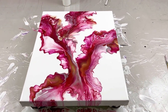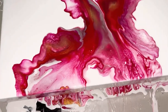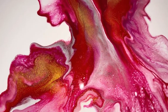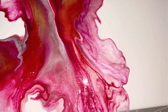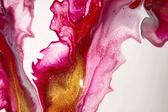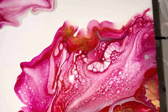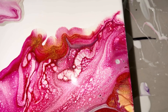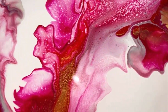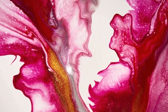But let's check out the shimmer though. All right, so I've got the flash on. And obviously there's the gold. There's the silver. So lots of silver and gold in here. And those were the only two metallics in this whole piece. So you can definitely see there's the gold. And then here's the silver and the gold. So it's very dominant. And look at that streak of silver and gold.